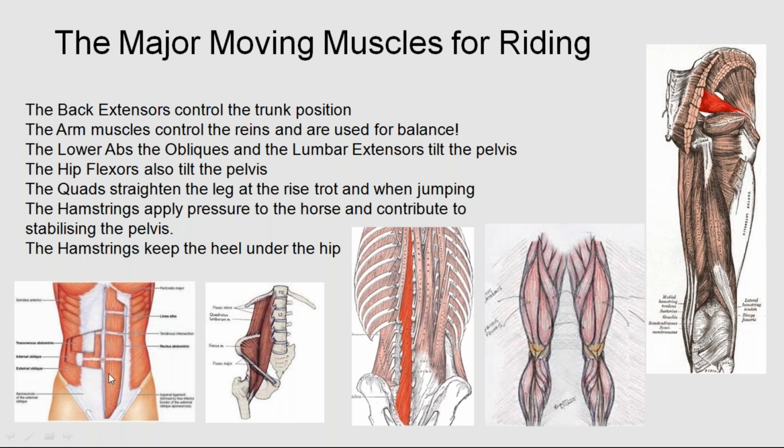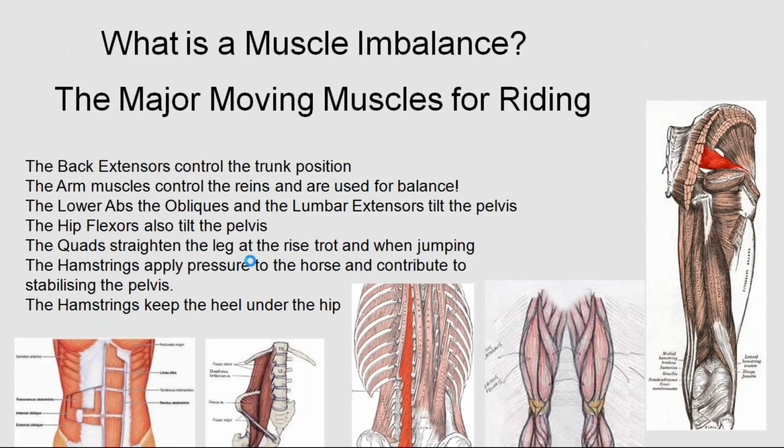The low abs, and here you can see they're cut off. We've got the deep transverse, we've got the vertical rectus, and then we've got the two obliques. So they control flexion and the movement of the pelvis, and they also control that upright posture. Our hip flexors, they control the tilt of the pelvis, and they also control mobility in the back and certainly just flex the leg on the pelvis. The quads straighten the knee, most people know that, and the hamstrings bend the knee. But the hamstrings also play a role in controlling the stability, the tilt, and the movement through the pelvis. Now, the hamstrings are the major muscle that keeps your heel under your hip.